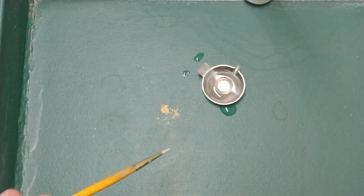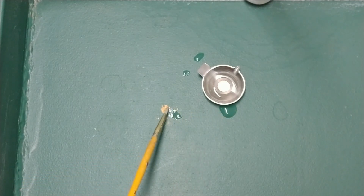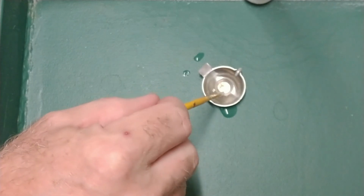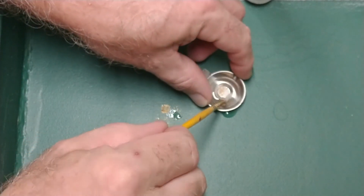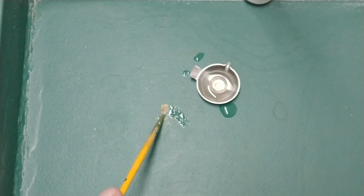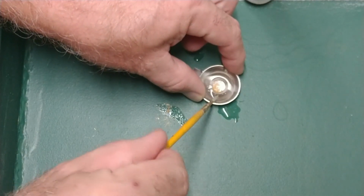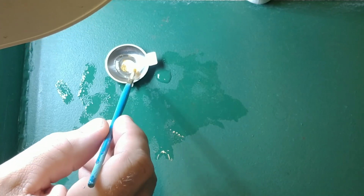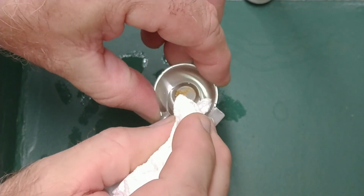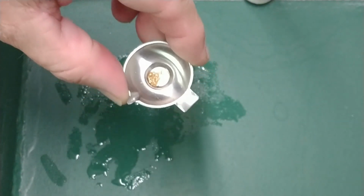So let this gold dry out on the table so I can pick it up easier. I'm just going to wet this brush and see how well it picks that up. And it'll fall into the water here. Now I'm going to bleed off that excess water, just using the paper towel here. So there's very little water I have to burn off now.